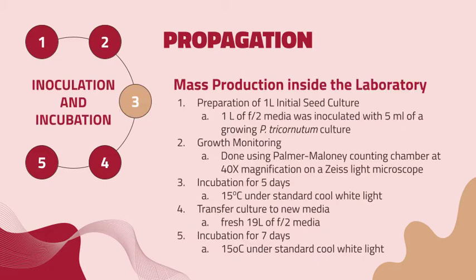filtration. In this protocol by WHOI, an initial 1-liter seed culture was prepared in the lab to condition cells by inoculating 1 liter of F2 media with 5 ml of a growing P. tricornutum culture. Cells were monitored for growth using a Palmer-Maloney counting chamber at 40 times magnification and a Zeiss light microscope. After 5 days of growth, 800 ml of the seed culture was transferred to a fresh 19 liters of F2 media and incubated under the same conditions.